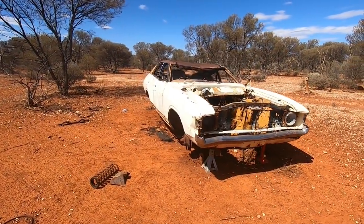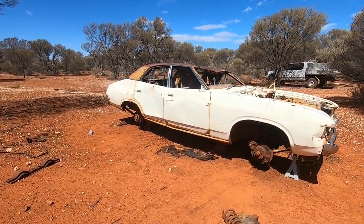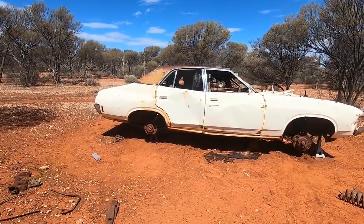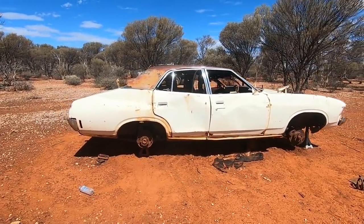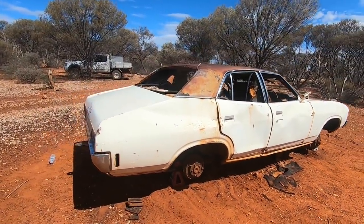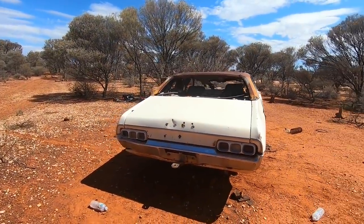There we are, folks. Peter Anderson's XA Fairmont is back up on axle stands and out of the dirt for the first time in 20 to 30 odd years. Talking to the local elders, I can't remember when this car was put here, but needless to say, we are acquiring it the correct way and we have done the research.